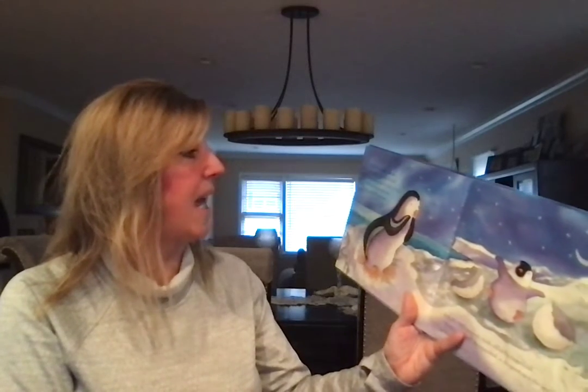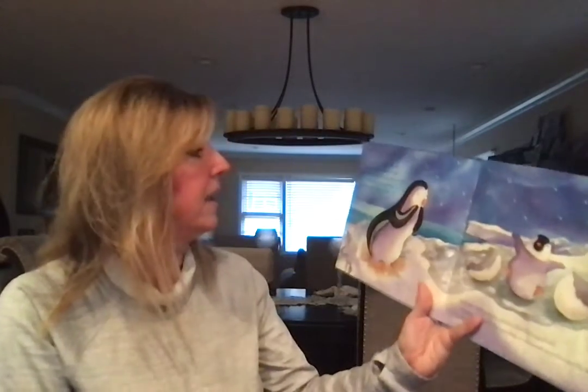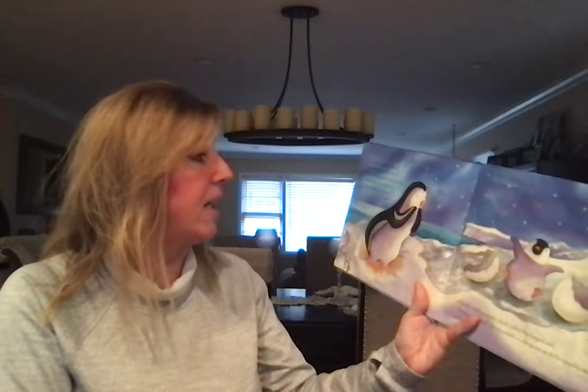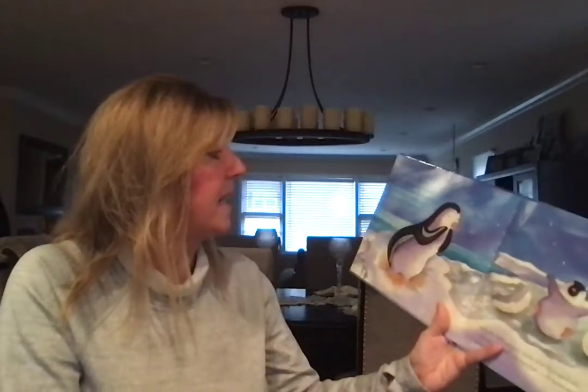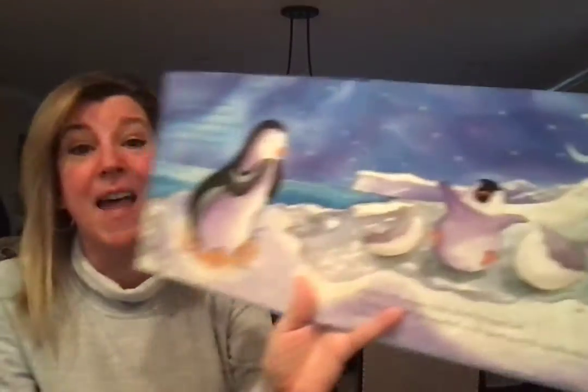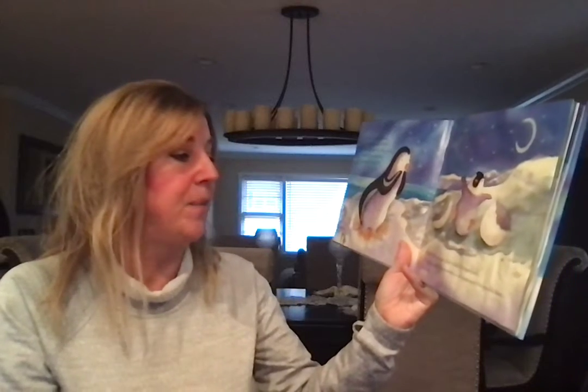One moonlit night, Mommy Penguin's egg went crack. A tiny beak appeared, then a head, followed by two tiny wings and a pair of orange feet. Can you guess what came out of that egg? Oh! A fluffy little penguin chick called Pip hopped out.